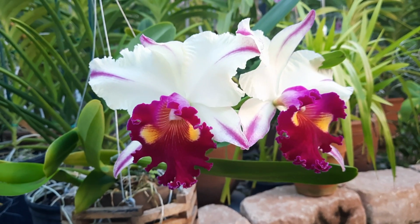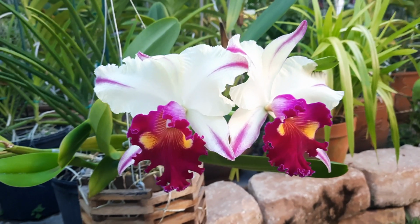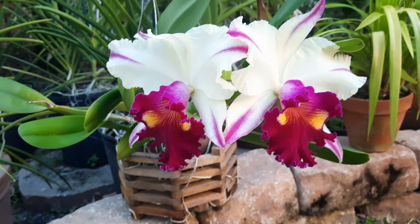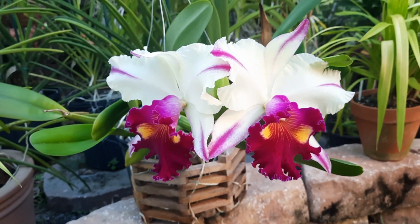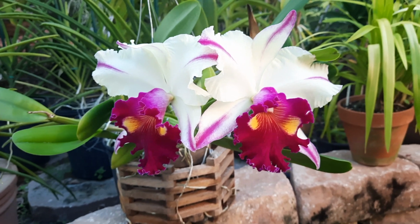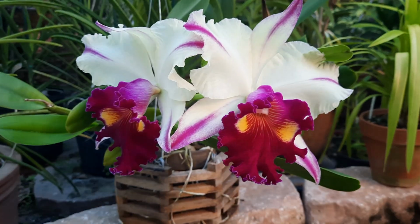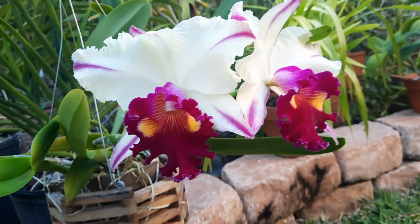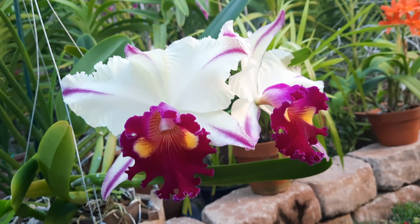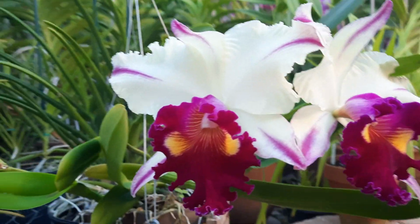And look at her, gorgeous. I just cannot stop staring at her. So she surprised me with this bloom before the holidays. Oh my goodness, you guys, she's so beautiful. So let's see her tag.